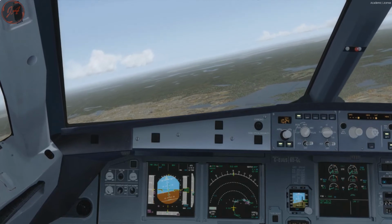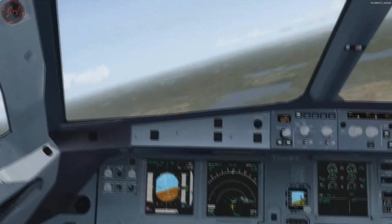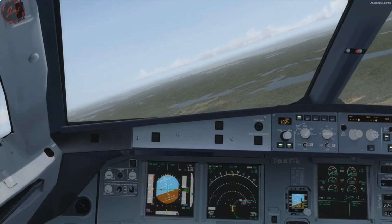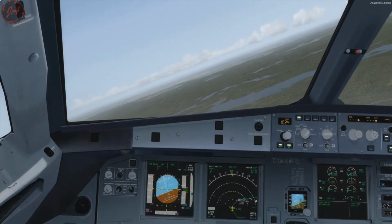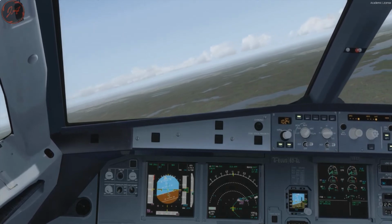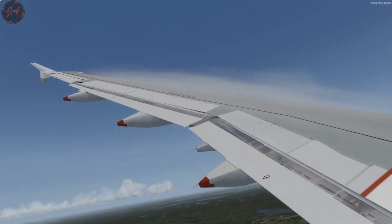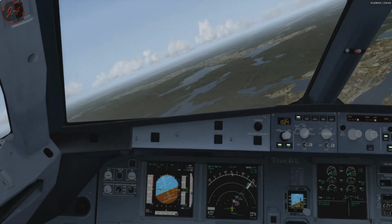I'll zoom this all the way in now so I can see what I'm doing properly. We'll also activate the approach phase at this point in time. So we'll take flaps 1, and get below 200 knots, we'll take flaps 2. We take flaps 2 now. That's nice, the cloud on the wings there. I think it's called a vortice, isn't it? I'm pretty sure it's called a vortice.